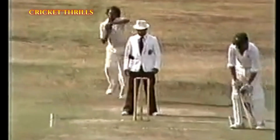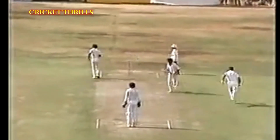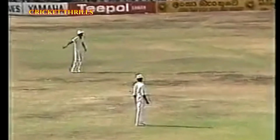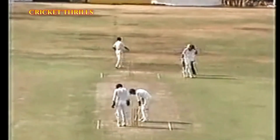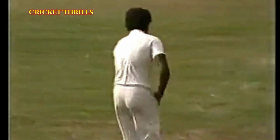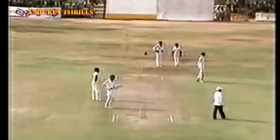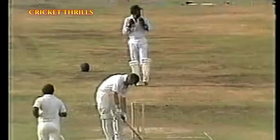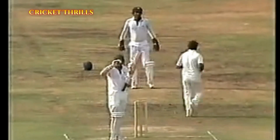De Silva from the northern end to Yallop. Again short of length, again Yallop on the back foot, drives him firmly down to mid-off for a single. 213 for 1, Yallop 65. It's now 229 for 2. Yallop on 76.